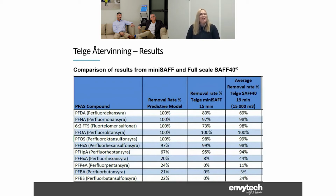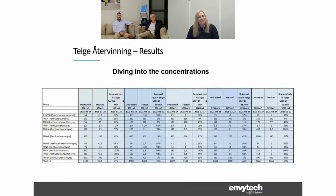And then we do a 19-minute treatment cycle for this one. And as you can see, it lines up pretty well with the removal rates. And we are getting mostly better results than the mini SAFF. So it's been really good. Really excited about that. Oh, this slide, I'm such a concentration girl.